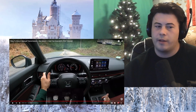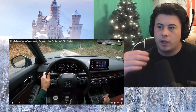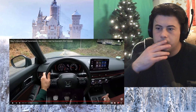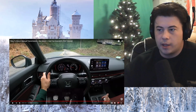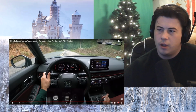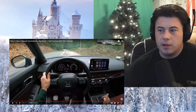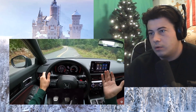It just seems odd that you're rev matching down. I'm not questioning that it's correct, but it's just like you're revving it up to get it ready to go down a gear is kind of counterintuitive. And there you go. You've done it.